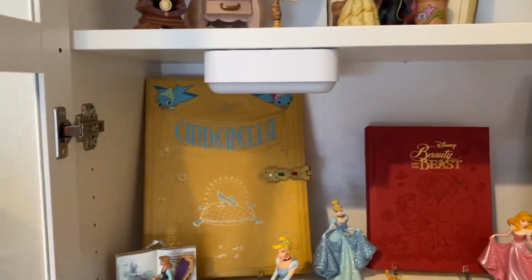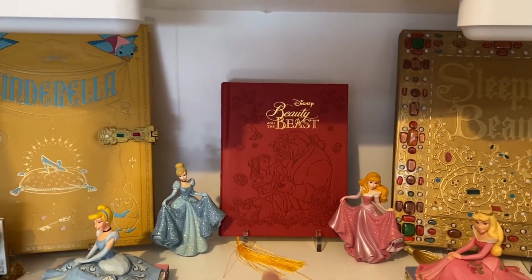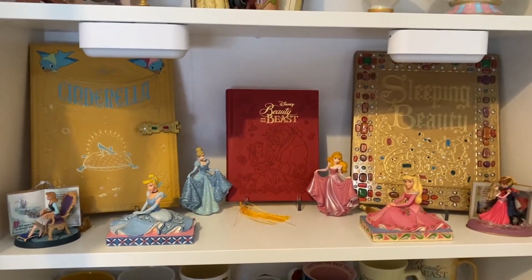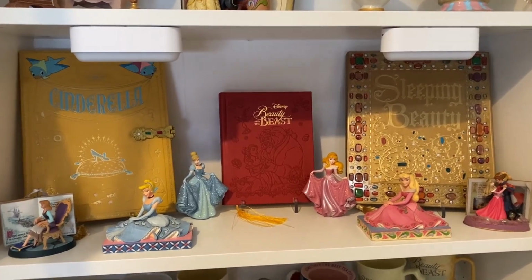I do prefer that journal though. It's a very gorgeous journal. I had nowhere to put this one from Disney Store, which came out this year, so I just popped it in the middle, and I think it doesn't look too bad. So if I just move back a little bit, that looks so pretty. I'm so happy with that.